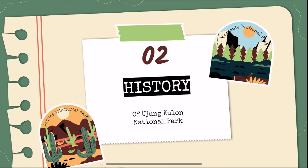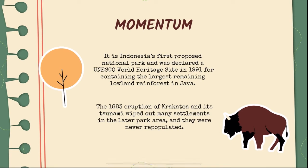Now for the history of Ujung Kulon National Park. Ujung Kulon is Indonesia's first proposed national park and was declared a UNESCO World Heritage Site in 1991 for containing the largest remaining lowland rainforest in Java. But sadly, in 1883 the eruption of Krakatoa and a tsunami wiped out many settlements in the later park area, and they were never repopulated.